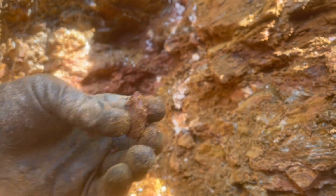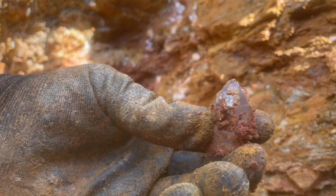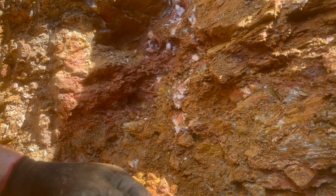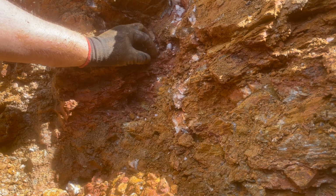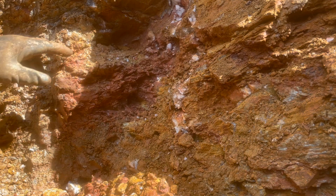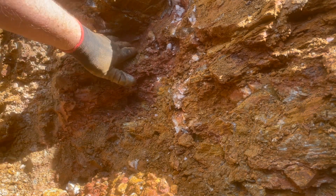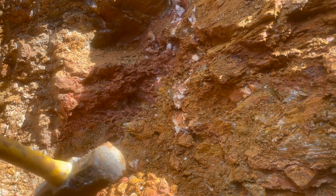Another point. Another point. Hit the honey hole. All right, so the clay is coming up to here. And it's continuing to go down. Tell you what, this is solid quartz right here that I'm rubbing on top of with my hand. Let's try getting behind that again, like what we did last time. Let's see if that'll work.